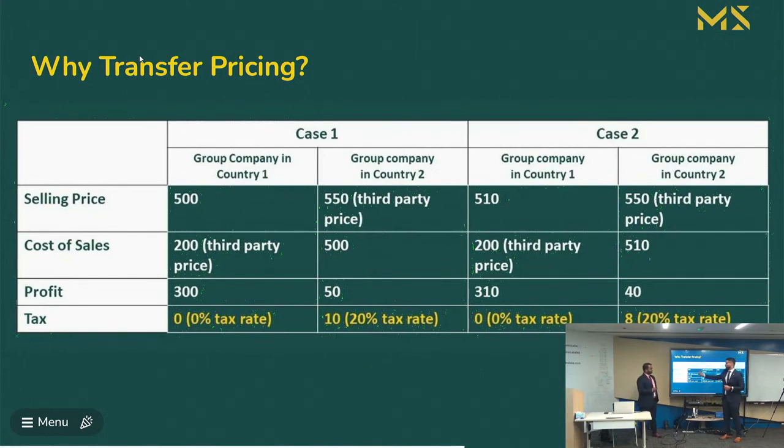Now imagine there is a transaction taking place between company one and two, and they are selling something to the company in country two. So their selling price is 500 dirhams, and their cost of sale is 200 dirhams, and the profit is 300 dirhams. I'm just using dirhams for both countries for simplicity's sake. And if it's 300 dirhams, they don't pay any tax, it's going to be zero.